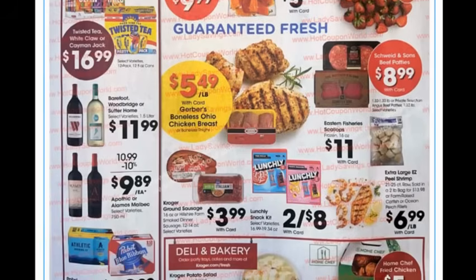Next, we have the Gerber's Boneless Ohio Chicken Breast for $5.49 per pound. We also have the Schweid and Sons beef patties for $8.99 or Private Selection Angus beef patties, as well as, I guess it's a different size, but it's also $8.99. Eastern Fisheries scallops frozen are going to be $11. You have the Kroger ground sausage or the Hillshire Farm smoked dinner sausage. These will be $3.99.